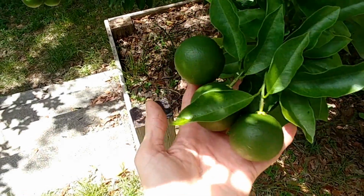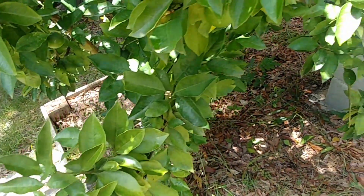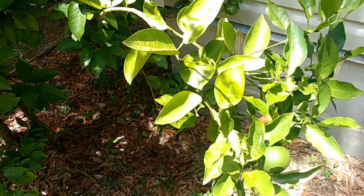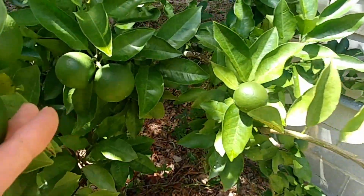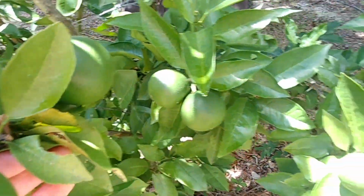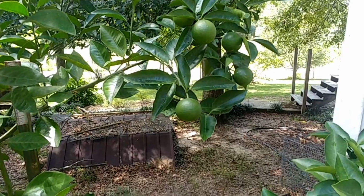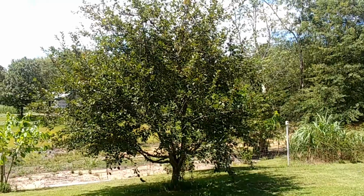This year, it probably has 20 or 30 or more on it. It's looking really good. Danny had to prune it kind of heavy because the freeze got it at the beginning of this year, and he had to cut some of the limbs off. So what was protected enough, we have quite a few oranges on that tree.